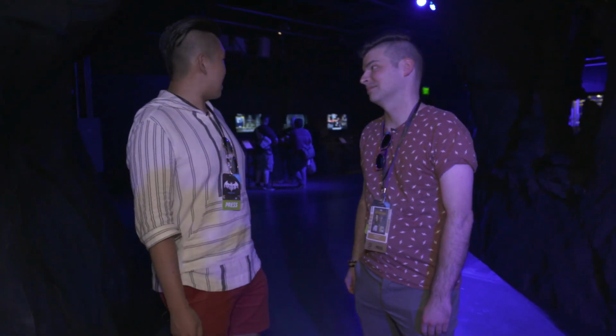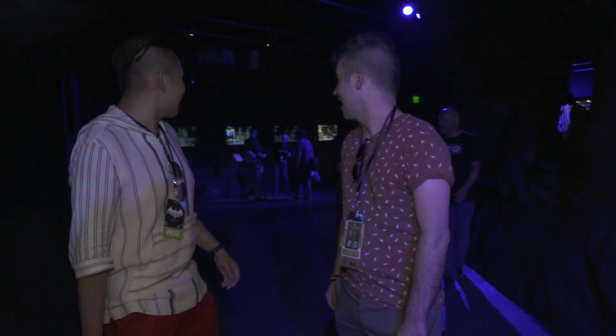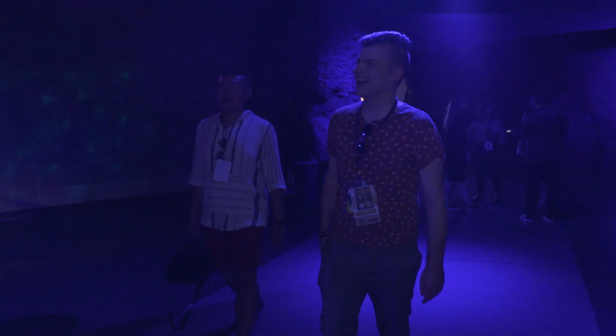So we're about to step inside Batman's home. It's the Batcave itself. We're going to check out what Batman does when he's not out in the streets fighting crime. And from what I can tell, he plays a lot of video games. Yeah. Dang. I love the rocks. I know, man. Well, it's quite a bit of art here in the back, too.